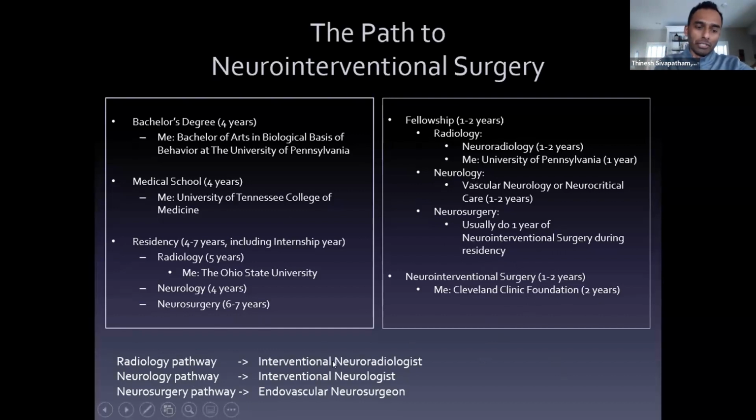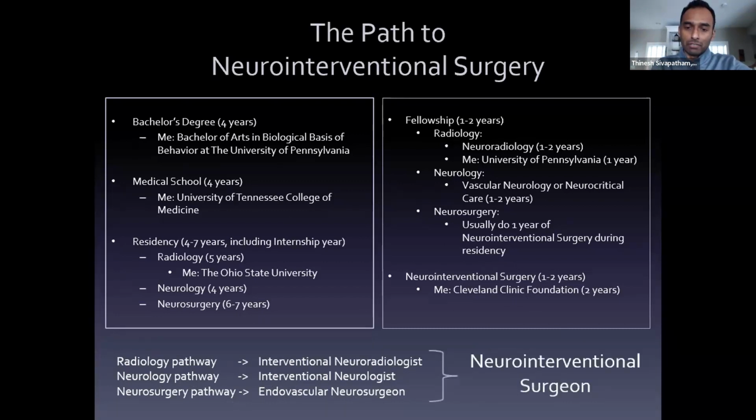As a radiologist, a lot of people refer to me or us as interventional neuroradiologists. A neurologist doing this might be called an interventional neurologist, and a neurosurgeon who does this might be called an endovascular neurosurgeon. But collectively, all of us together as a field, we call ourselves neurointerventional surgeons. And that term could be referring to a radiologist, neurologist, or neurosurgeon who went through the subspecialized training pathway to do these types of procedures specifically, okay?